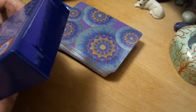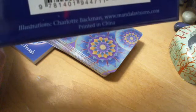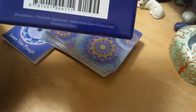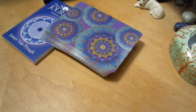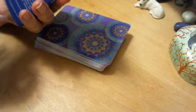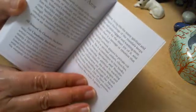Does it have on the back who the illustrator is? Who is this by? Oh, it's a Hay House deck. In the small print, illustrations Charlotte Bachman at mandalavisions.com. There you go. And I think there's something about her in the back as well. Yeah, she's got a full write-up here.